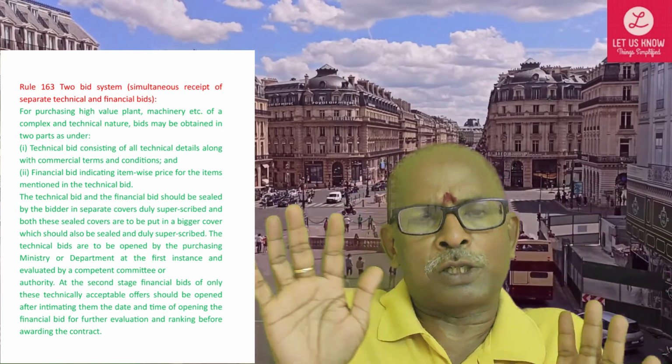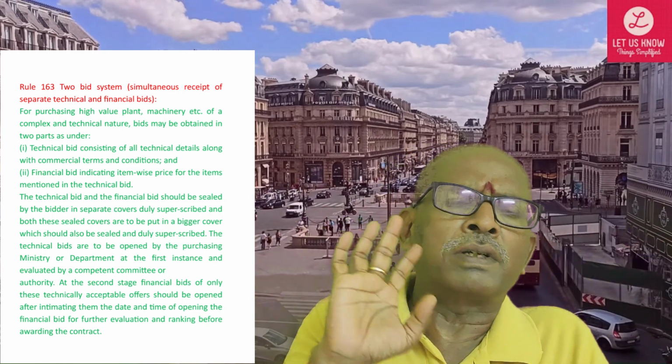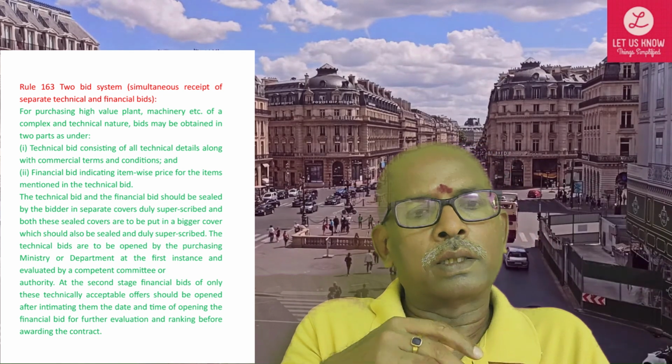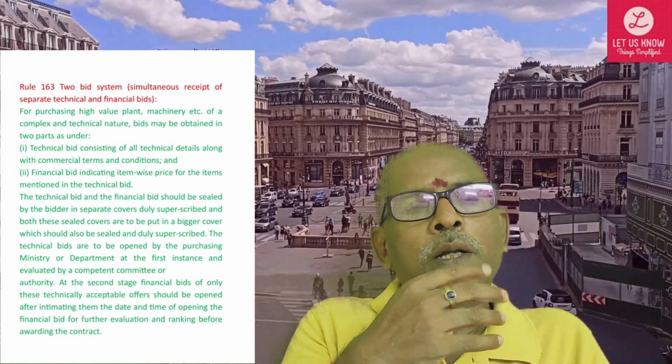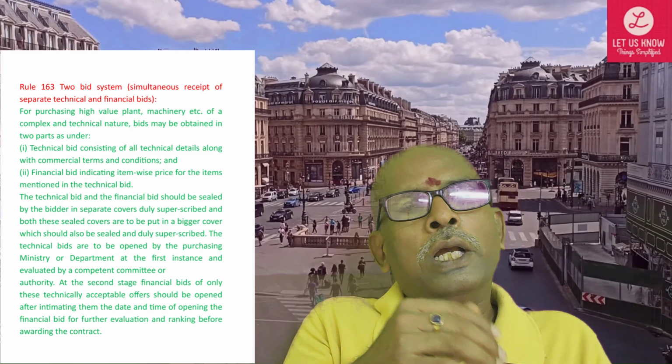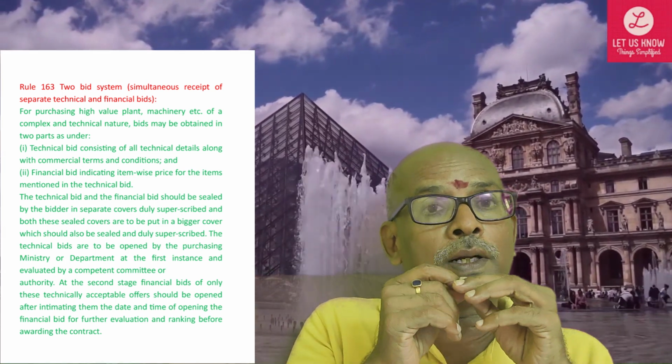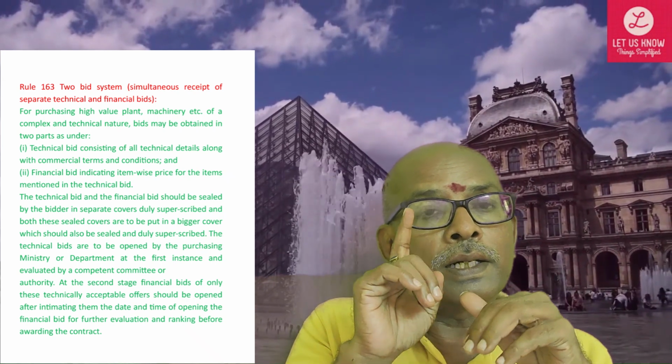They were trying to cast aspersions that the committee had got something and all. But I was not bothered at all. As long as we are honest, why should you bother? Okay, now what happened was, they went to the High Court with a writ. Fortunately, the High Court asked for details. They did not stay the process.